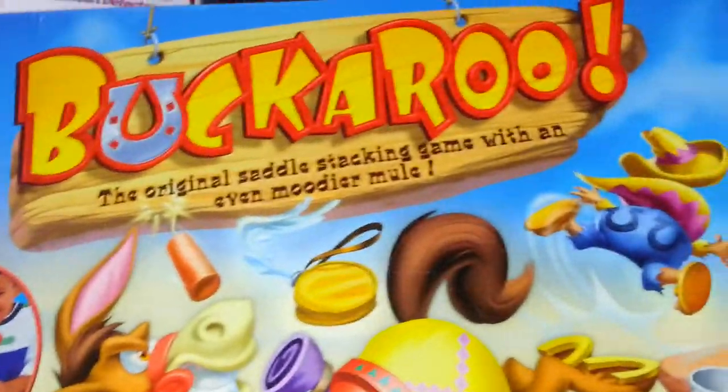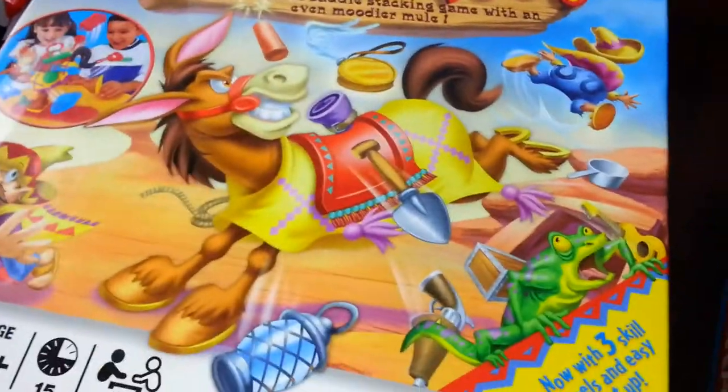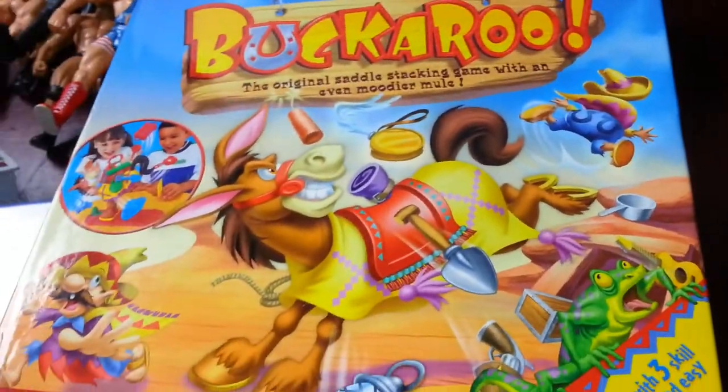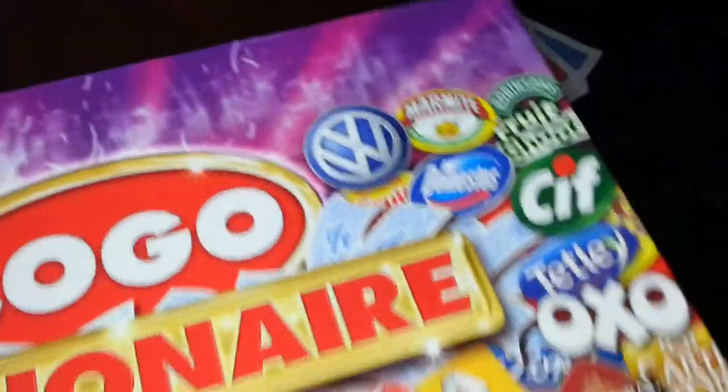Paid £3. Immaculate condition, and that would go for about 14, 15 quid. There you go. Again, Lego Millionaire. Yeah, all pieces in, everything in there.